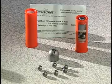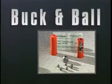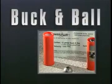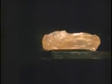Buck and ball is advertised as ideal for hunters and home defense. It delivers tremendous stopping power due to its construction. The load is composed of a fragmenting 7/8 ounce slug followed by 6 double-aught buckshot. Upon striking the target, the slug is designed to break into 3 pieces, increasing the surface area of the projectile. The buffered buckshot then impacts the area.